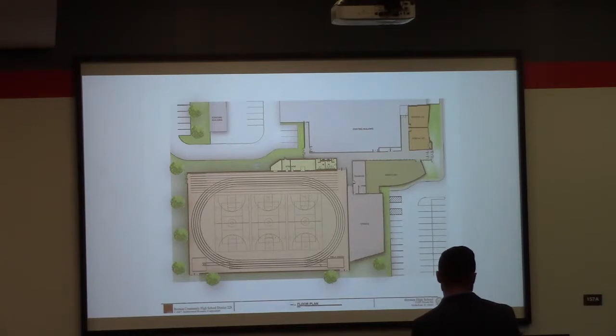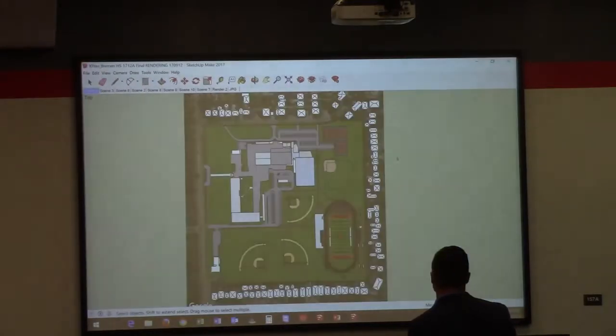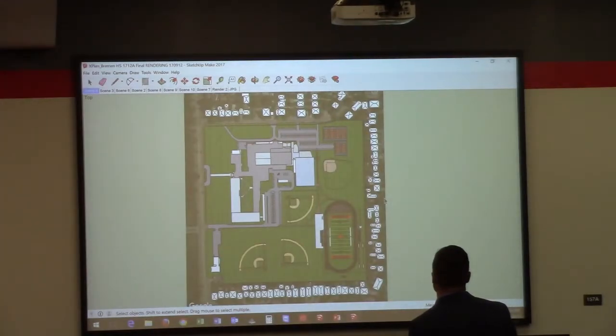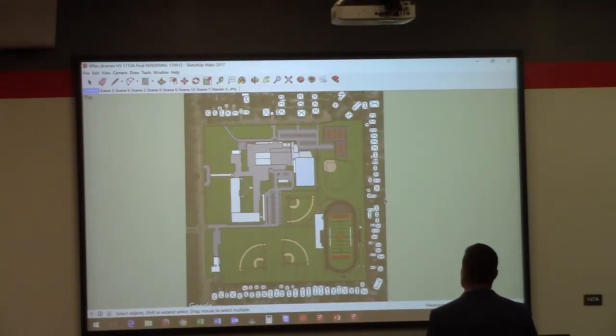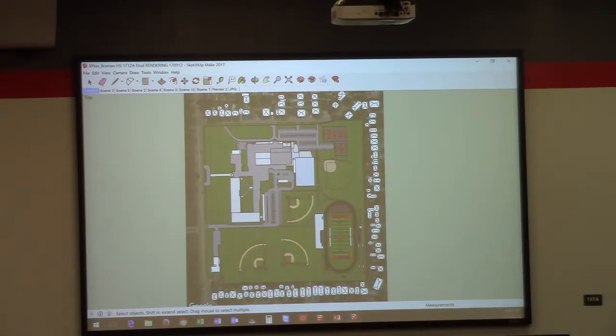We just called it that because the driver said that's what we're doing, so. Okay, there we go. Thank you. So, again, north oriented up. This is a simulation of the site.